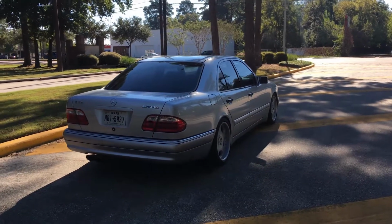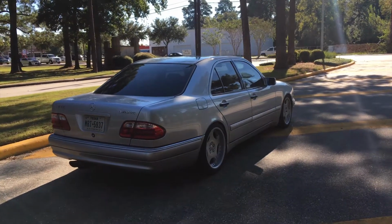Just look at that thing. It's so nice. Yes. But I think that's pretty much it for the update. The E55 is still my daily driver, so it's chugging along. I drive the CLK55 every now and then. I need to fix the E36, broken axle on it. But that's pretty much it.